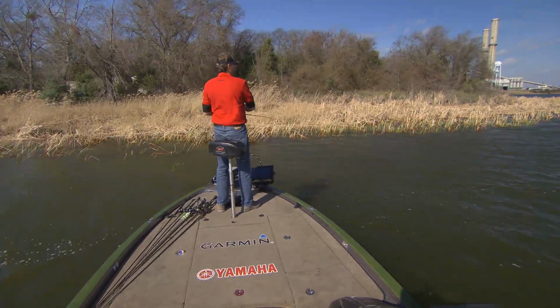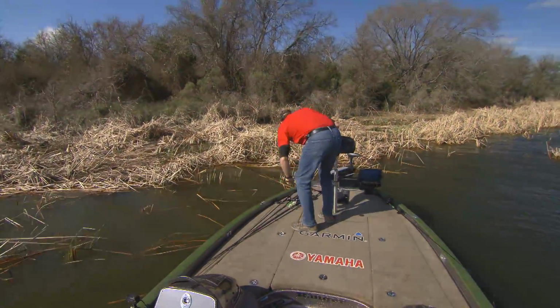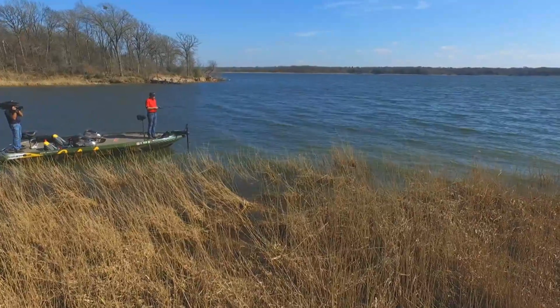Whether it's going to be a moving bait, such as a spinnerbait, a chatterbait style bait, maybe it's a swimbait, maybe it's a shallow running crankbait. Heck, if the wind wasn't blowing so hard, I'd probably throw a topwater across it. But what I'm seeing is a lot of cover to be able to go fish.